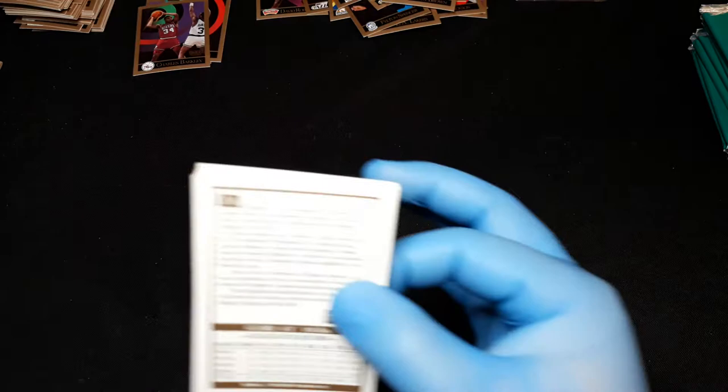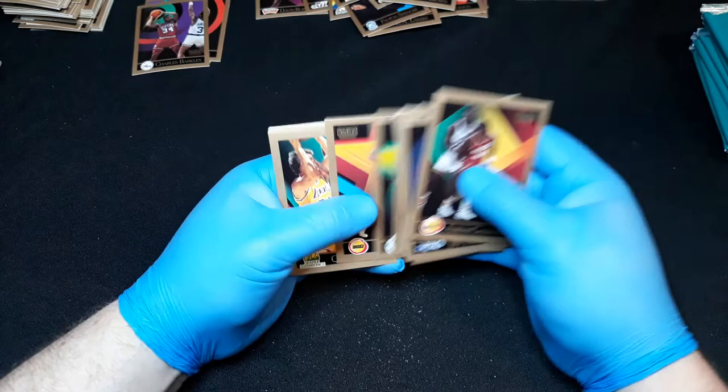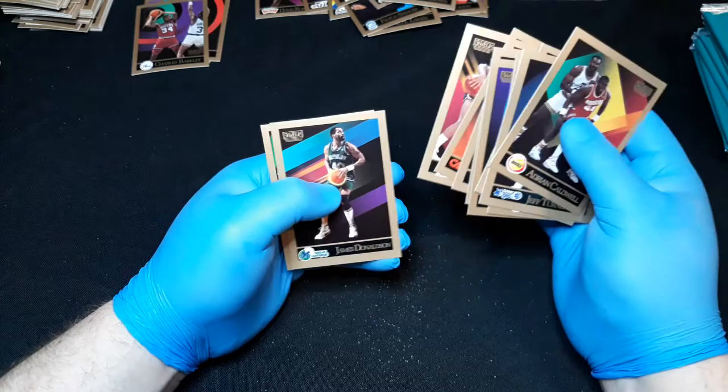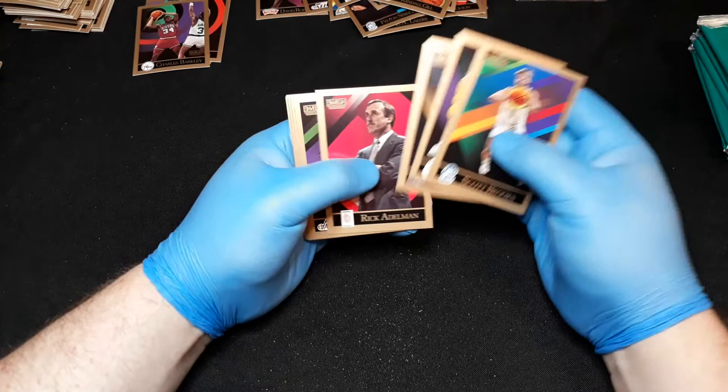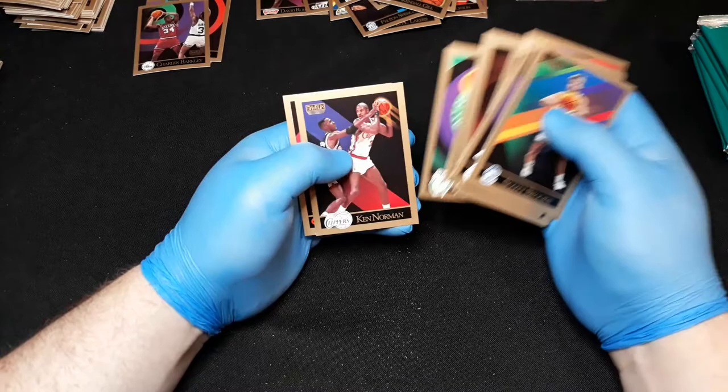Last pack. Last stack. So, Adrian Caldwell, Jeff Turner, Casey Jones, Benoit, Benjamin, Jim Peterson, Daly, Cliff Robinson, Cavaliers, Kendall Gill. Oh, Kendall Gill. Put him up there too. Scott Brooks, Tolbert, Mark Akers, Rick Adelman, Delaney Rudd, Jack Haley, Greenwood, Minsky, Lang, Johnson, Strickland, Campbell, Boston Celtics, Norman, and John Morton.